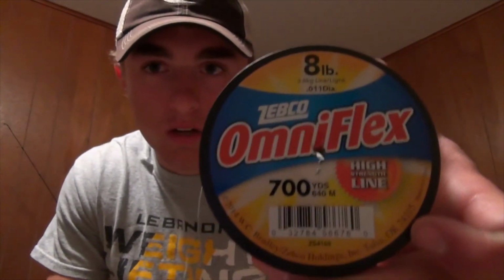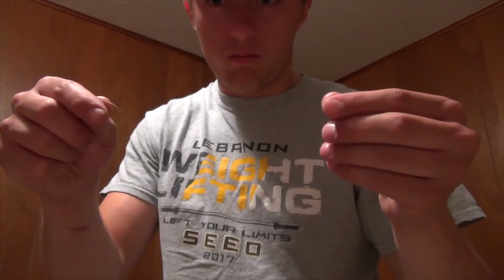Alright, I'm currently getting all my spin rods hooked up with some 8 pound fluorocarbon, putting them on the braid leaders. So, I've got two down, one more to go, so just getting tackle ready, and we'll be ready for tomorrow.